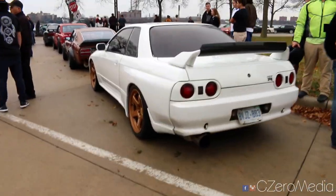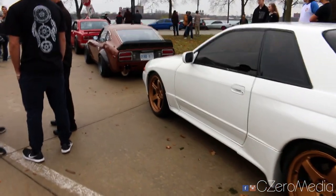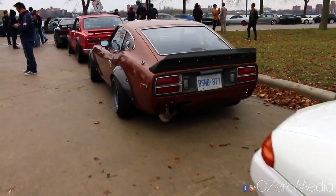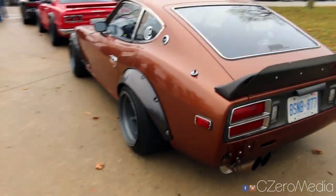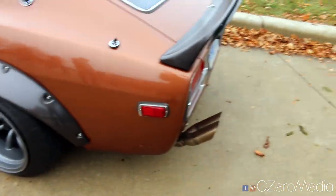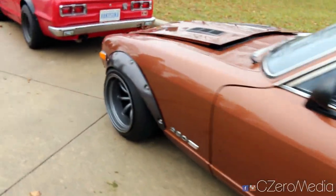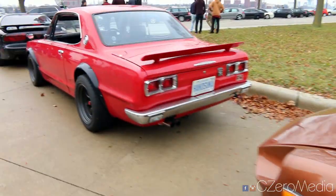Skyline. Let's eat. My stomach is growling. Oh, yeah, I love that Z though. Got the Bosozoku-look exhaust. Sweet fenders. Of course, Akoska.